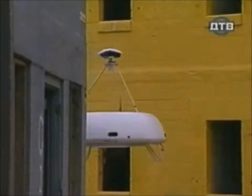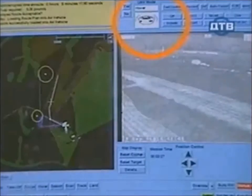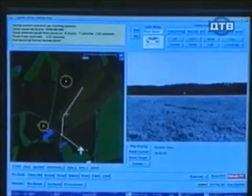However, unlike in MGS2 where the Cypher is smaller than Snake is, the real-life Cypher is nearly 6 feet in diameter, and later a second version called the Cypher 2 was developed for the US Marine Corps that was a little over 6 feet in diameter. And due to the shape of the Cypher, it has even been mistaken for a UFO by dozens of people.